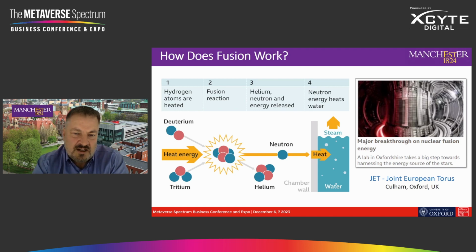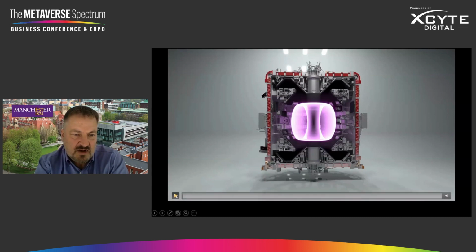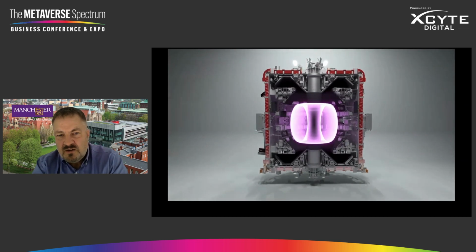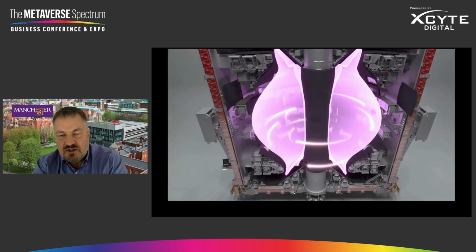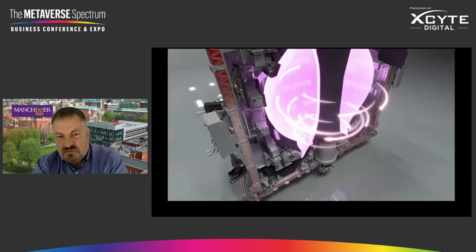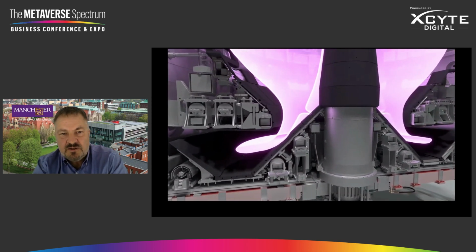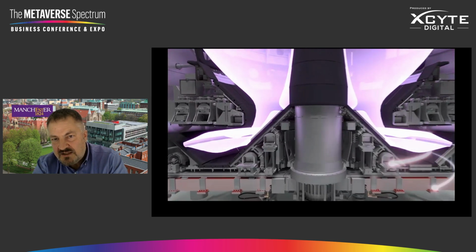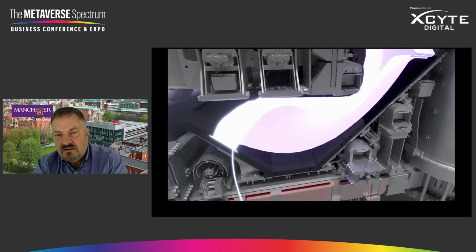Now, this is the process that generates energy in the sun, and the sun benefits from very large gravitational fields, which cause the hydrogen atoms to combine. In order to benefit from this energy source, we need to do this at a human scale. Now, we can't increase gravity, but what we can do instead is increase the temperature of the hydrogen. In this reactor that we can see here, we're heating the hydrogen to around 100 million degrees or higher. Now, there are no man-made materials that can withstand those high temperatures. So the plasma that you can see in the purpley pink color is kept away from the walls of the power plant using magnetic fields.